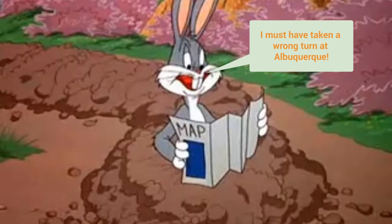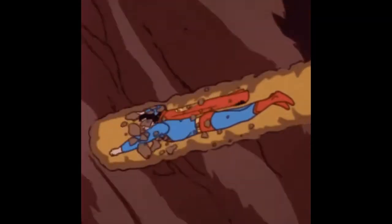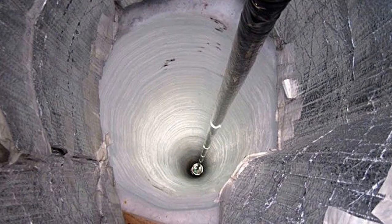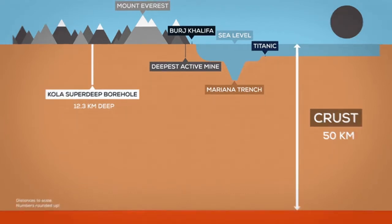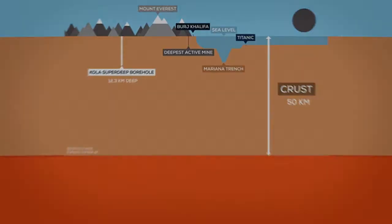While the thinnest layer, don't think you'll be digging through anytime soon. The deepest humans have dug into the Earth was at the Kola Super Deep borehole in Russia. Over 20 years, we drilled 7.5 miles into the crust, which is still only half the distance or less to the next layer, the mantle.